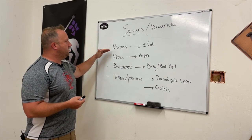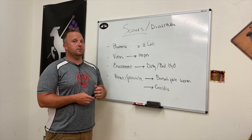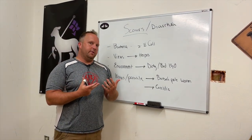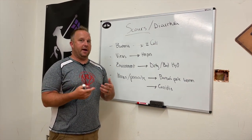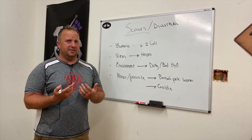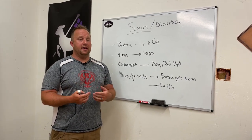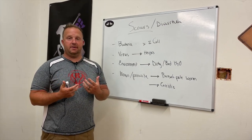So what do we do to determine if we've got a bacteria or a virus? Well, this can be very difficult to discern. When we do our overall evaluation on the baby, so let's say that you go out to your field or we go out to our pasture and we see that we have a baby that is suffering from scours, we want to do an overall assessment on that baby, and we want to determine what is causing this baby to have scours.